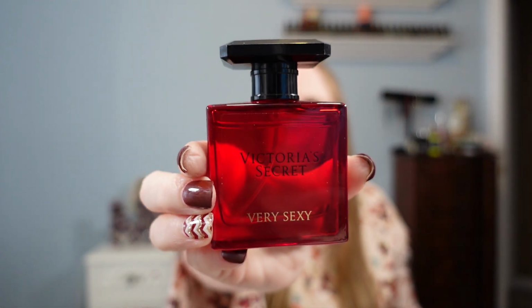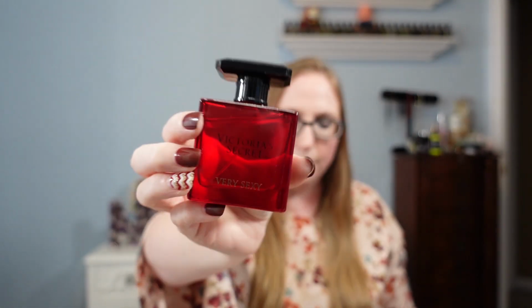We got the Victoria's Secret Very Sexy. So none of these are brand new, but still very, very full. And I paid $3 for each bottle. So $3 for this one. And this one I have listed as a buy it now for $19.99.